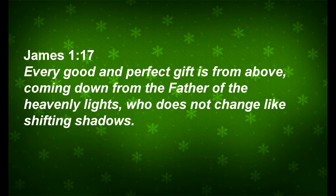One of my favorite verses from the book of James is James 1:17. Every good and perfect gift is from above, coming down from the Father of heavenly lights who does not change like shifting shadows. What a wonderful reminder this Christmas season that every gift under the tree is not just a gift from a friend or a family member, but it's also a gift from God.